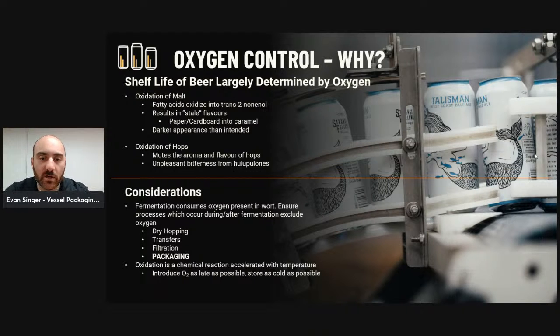With your entire brewing and packaging process, ideally, after fermentation, all the oxygen consumed should be gone. Your primary beer will have next to no oxygen, but there is lots of opportunity for oxygen to be picked up between fermentation and packaging. Anything where the beer is transferred or processed, additives, dry hopping, any transfers, any filtration, especially packaging, are going to be potential sources of oxygen pickup.